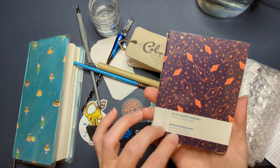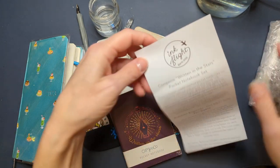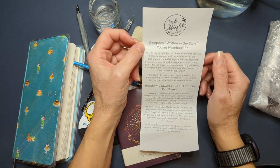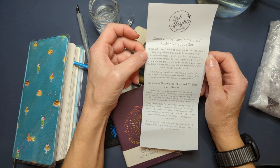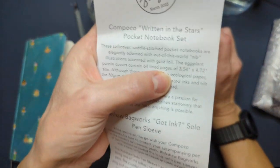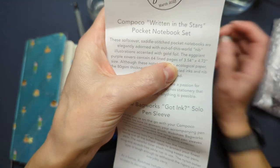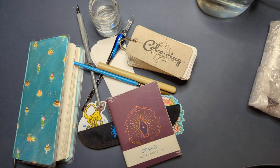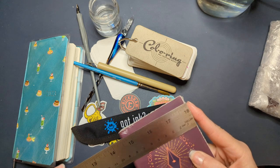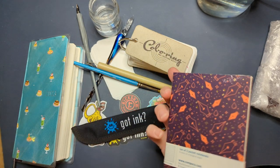These set of two pocket notebooks, some inks. So what's this say? Compoco, written in the stars, soft cover, saddle stitched, elegantly adorned, blah, blah, blah. 64 lined pages of 3.54 inches by 4.72 inches. I must know. Yeah, that looks like 90 by 120 millimeters.